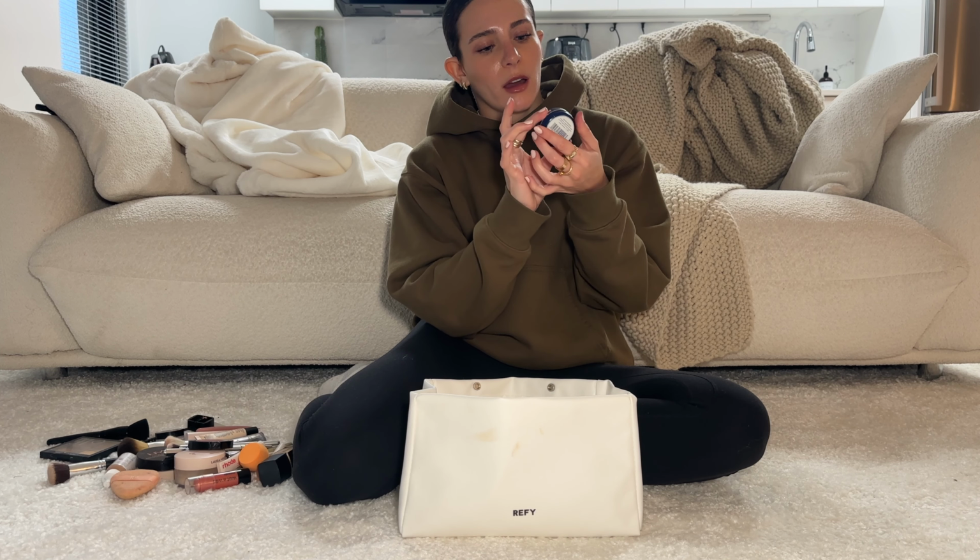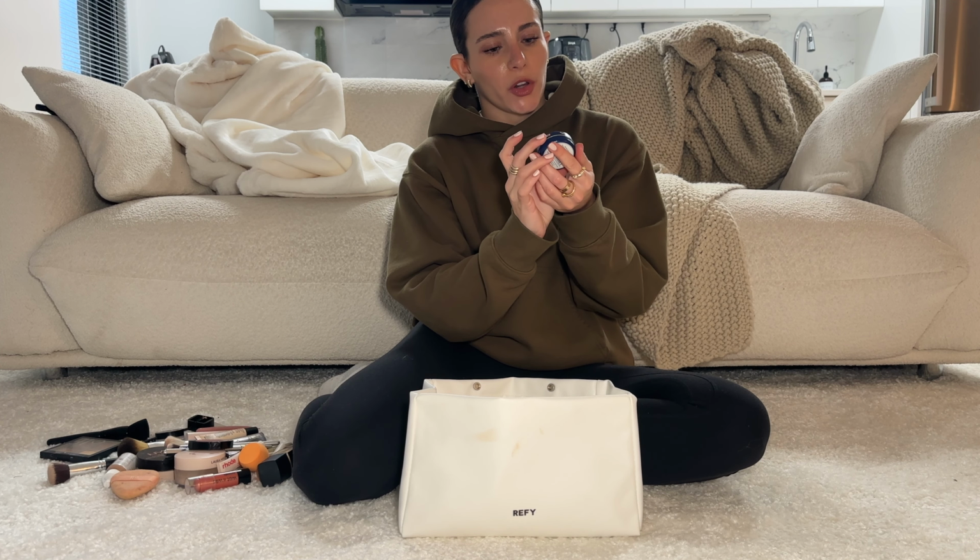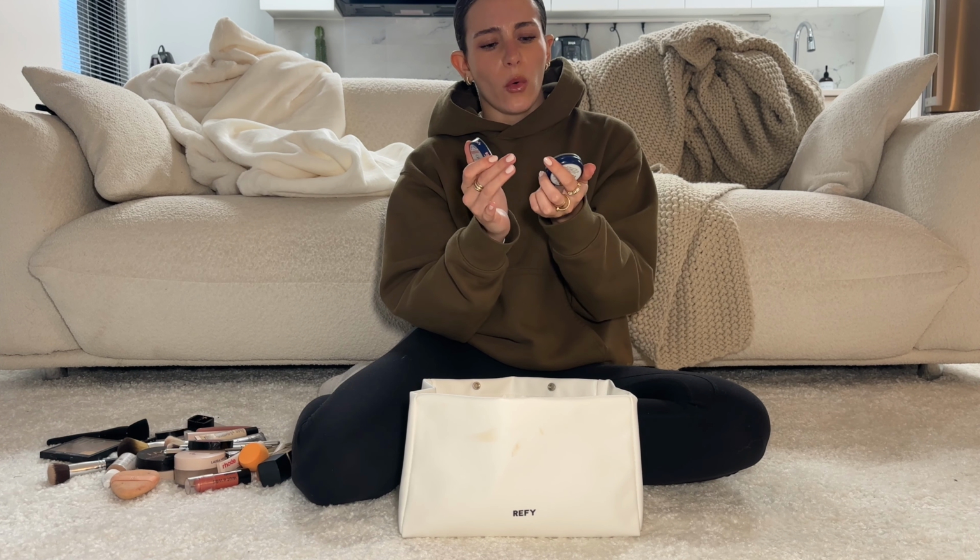Another lip thing, because I am a lip girly, this is the Smith's Rosebud Salve. I have been using these probably since I was like 12. I'm not even kidding. I use them constantly. There's one in every bag that I own, including in my makeup bag, obviously. It's just a little tin. It's like an oil almost. I don't even know how to describe it.